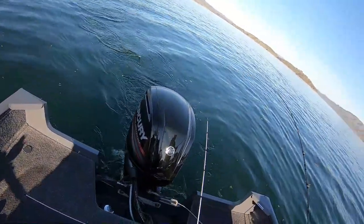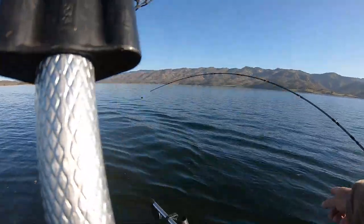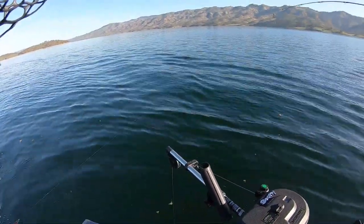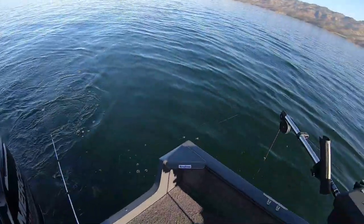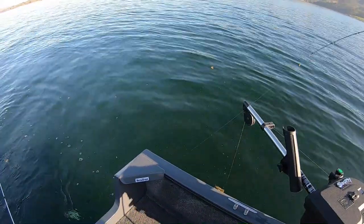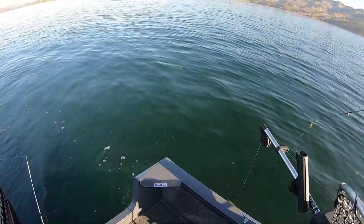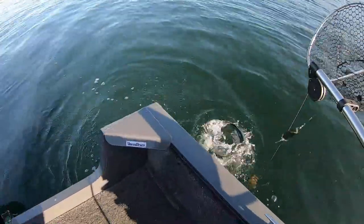Get him on your side of the boat. Okay, I think that's the other side of the downrigger. Yeah, bring him in. Right here. Shorten the line. I'm working to bring him in. Teaching Carol how to direct a fish at the boat. Wait, that's a kokanee.